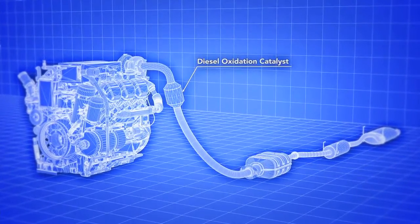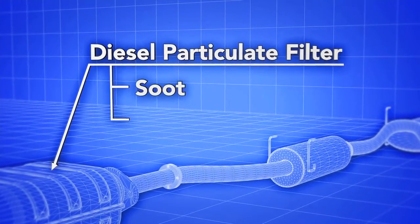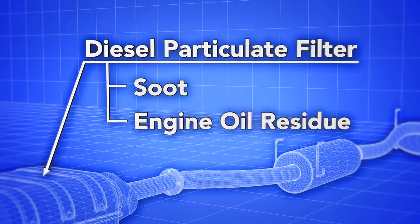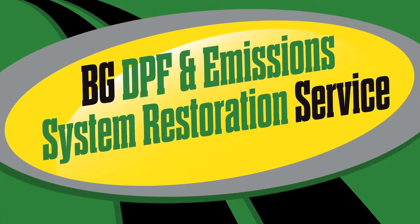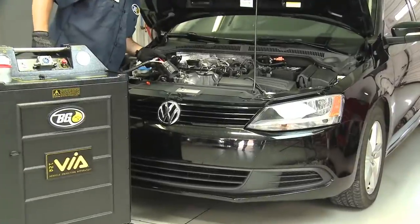Diesel oxidation catalysts and diesel particulate filters can become coated with heavy soot and engine oil residue, impeding their effectiveness as after-treatment emissions reduction devices. The BG DPF and Emission System Restoration Service is a complex but extremely effective process that triggers the diesel particulate filter, DPF, into regeneration mode to conduct an effective emissions system cleaning.